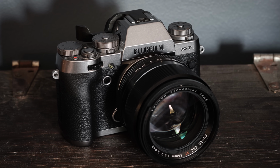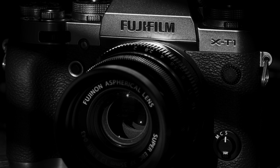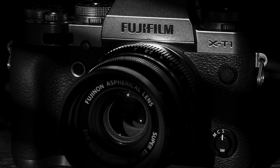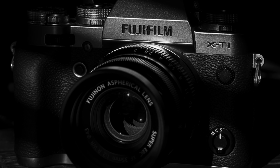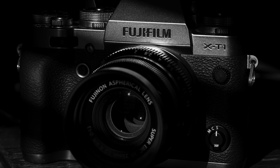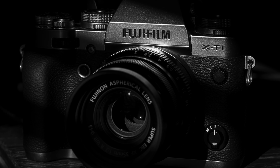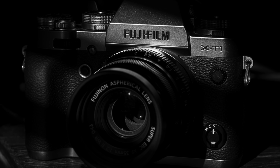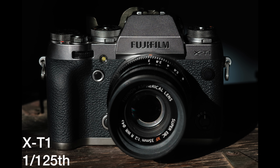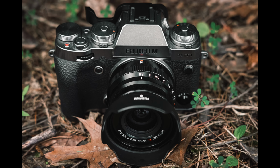The actual shutter in the X-T1, the way it feels when you press the button and the sound of it is awesome. If you're shooting at 1/4000th of a second, it sounds like you're shooting at 1/100th. It sounds really slow, kind of like the GFX 50R. And for whatever reason, I like that. That's fun. I like the feeling of it.